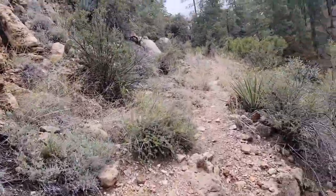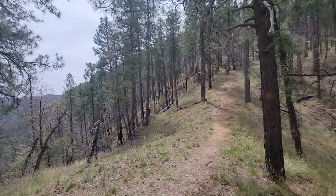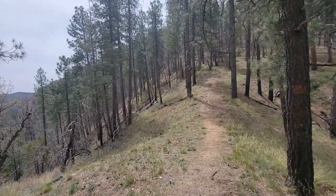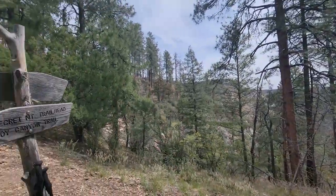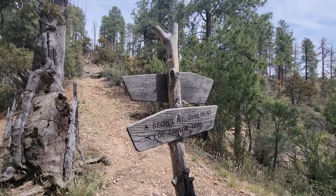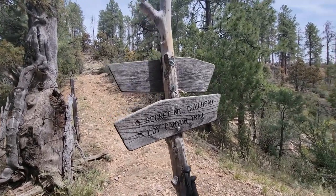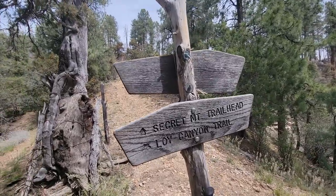All right, here we're at the end of the trail. I was calling it Fake Canyon up here a while ago, and it's actually Loy Canyon. How do you pronounce it? I don't know. So, Secret Mountain Trailhead up that way.